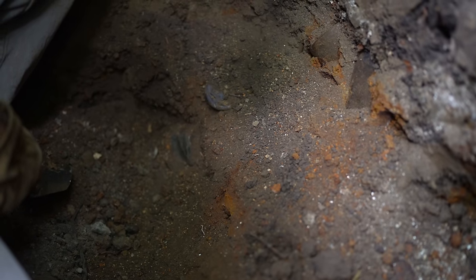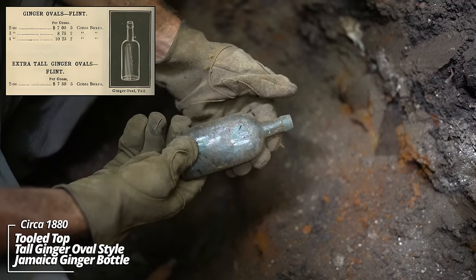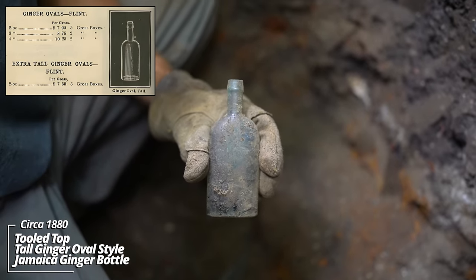Solid use layer. If you see all those specks there, those are undigested seeds. We're definitely digging in an old outhouse pit. Little oval bottle, tooled top, no embossing, likely a patent medicine of some sort.